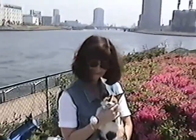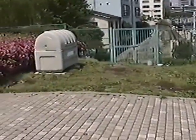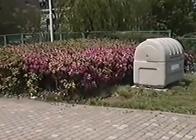Tell you what, it is a beautiful day out here today. The wind's blowing, but it's about 77 degrees. It's warm, it's very pretty. The azaleas are out everywhere.